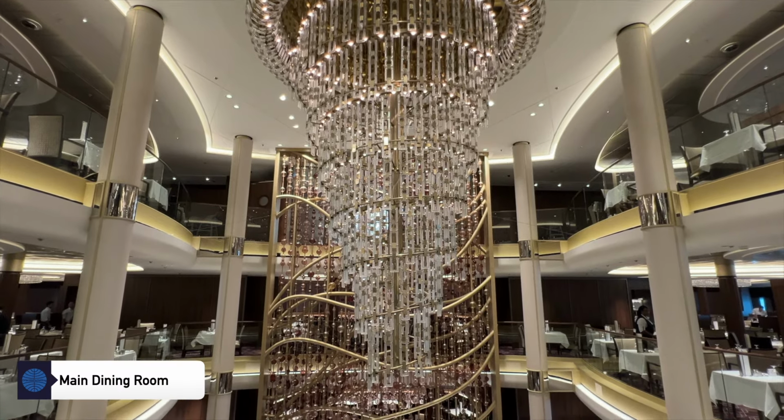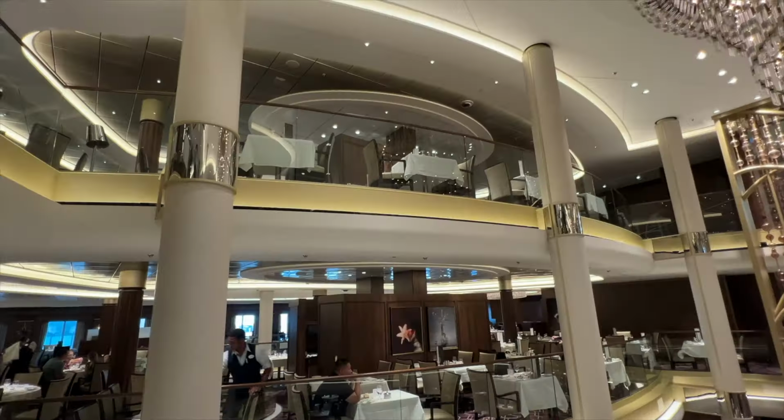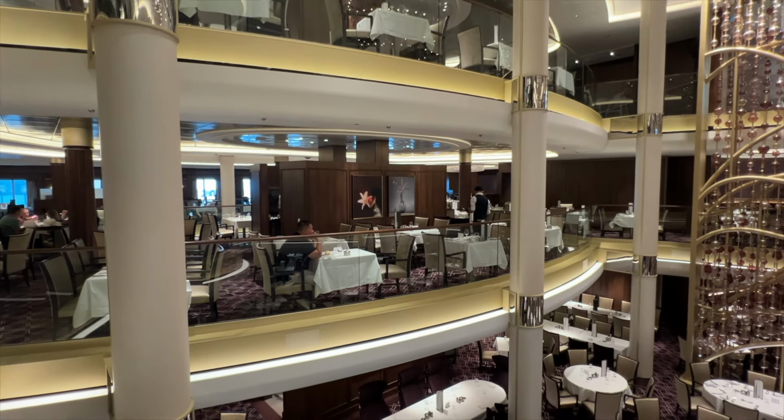The main dining room is always a beautiful space in Royal Caribbean ships. Icon's dining room has 3 levels, open for breakfast, lunch, and dinner. Located on decks 3 through 5, this space features a stunning chandelier and an impressive multi-level art display.